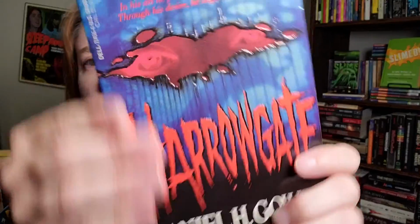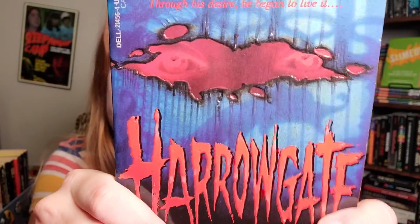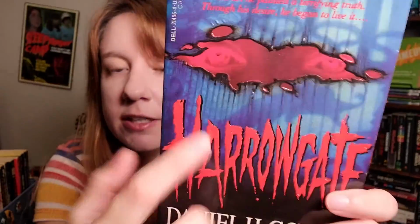This is Harrowgate by Daniel H. Gower, and again, just looks great. And let's take a look at the year. This was published in 1993. Again, the cover's really nothing too snazzy, just some eyes here, kind of peeking out. Still excited about having this one in the collection.